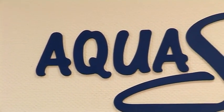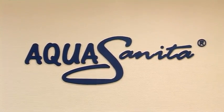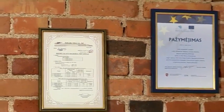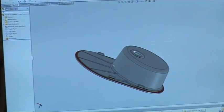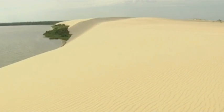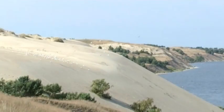Aquasanita is a brand new name in the kitchen equipment market. However, it is already known as a reliable and qualified name not only in the Baltic countries, Russia, Ukraine and Belarus, but also in some other European countries' markets. Aquasanita company is trying to present to the final customer the products of original design and irreproachable quality for a competitive price. We make sure that Aquasanita products become functional units in your kitchen.